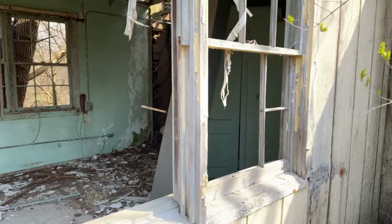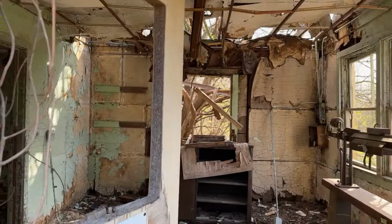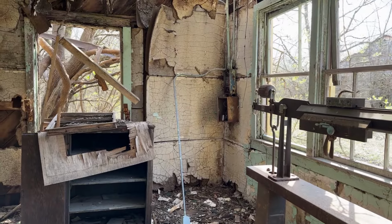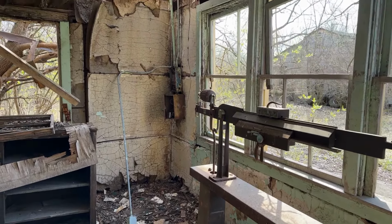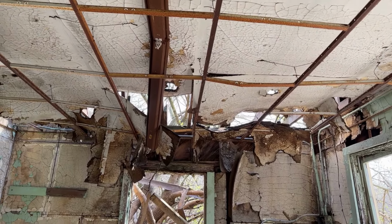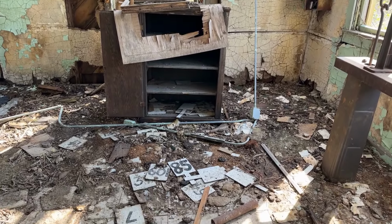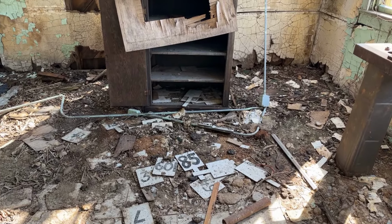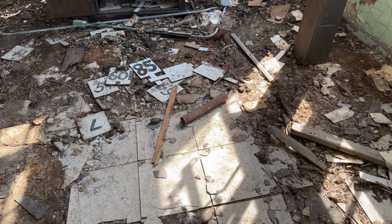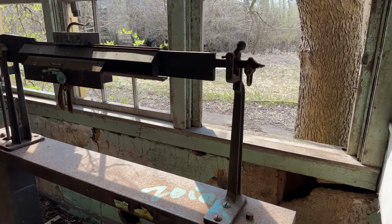It's a little bit different than I remember it. I was here a couple years ago, and this building was not in great shape, but much worse shape now. We have a lot of cards with numbers on the floor. We have asbestos tile. I will keep that at bay. I don't want to kick up asbestos.